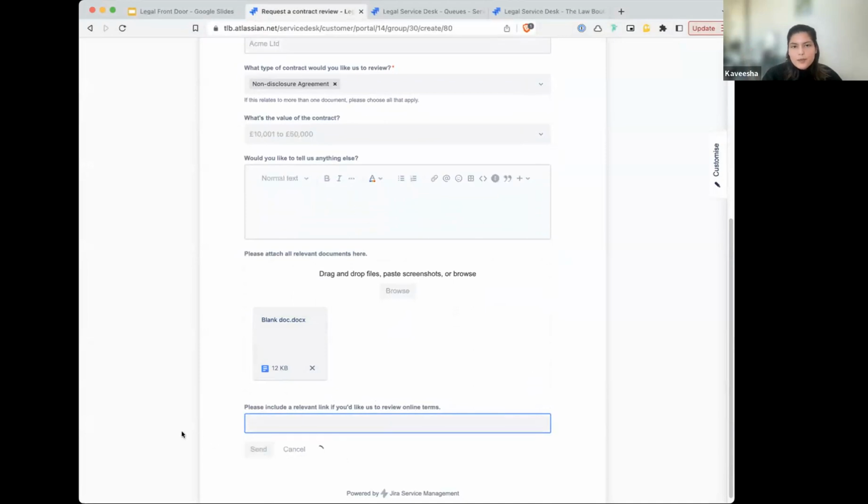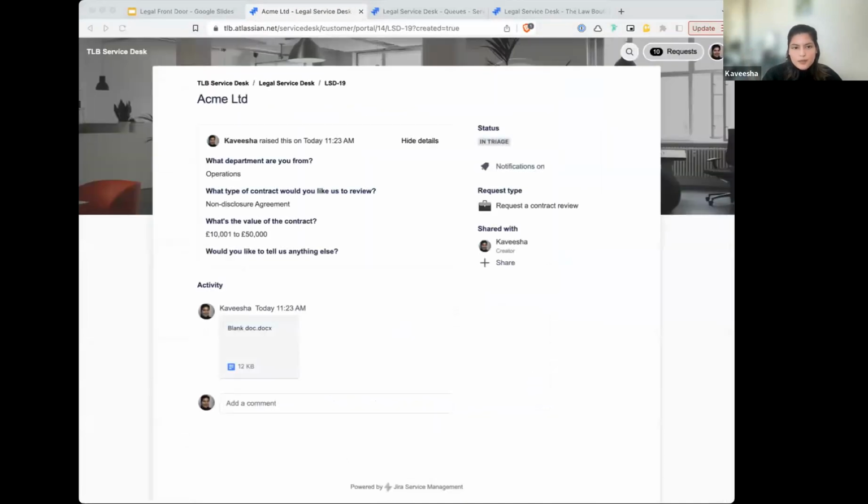I'm going to send that off. So once the request is submitted, they'll see this screen, which allows them to keep track of the request and provide more information to legal in the comment section below. This is quite handy as you take out the need to constantly email legal back and forth, asking for updates and things like that.